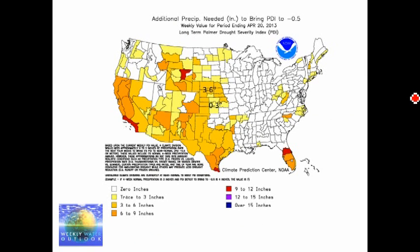Okay, so from time to time I show this image. It's how much precipitation is needed to bring the Palmer Drought Index to a neutral range. It's a quick and dirty way to look at soil moisture and drought conditions. What we see here is, generally speaking, we've returned to neutral conditions, if not too wet in spots, over most of Iowa, Minnesota, Missouri on east.